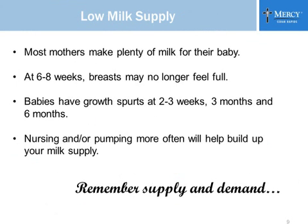A big concern with breastfeeding is, will I make enough milk for my baby? The most important thing to remember is the more you empty your breasts, the more you will make. Most mothers make plenty of milk for their baby, but the problem often occurs when milk is not being emptied enough. So it's important that you're nursing your baby at least 8 to 12 times in 24 hours, that you're nursing for 10 to 30 minutes, even more, and make sure you're emptying your breast with each feeding.